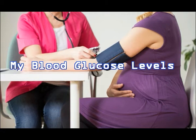The following chart shows target blood glucose numbers for women with diabetes who are planning to become pregnant. Target blood glucose numbers, mg/dL, for women with diabetes planning to become pregnant. Before meals and when you wake up: 80 to 110. One to 2 hours after meals: 100 to 155.